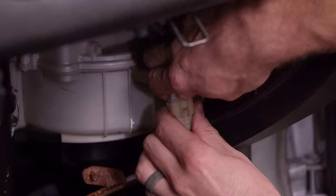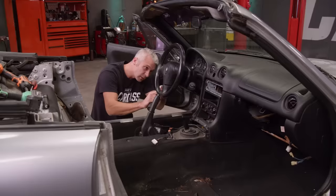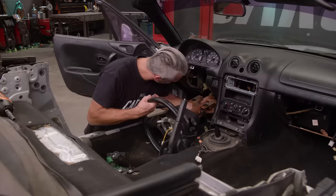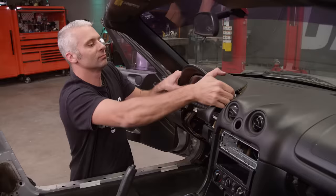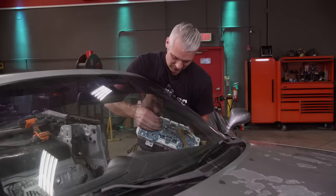And we'll go over to the driver's side. We'll get the horn out of here and the airbag too. All right, we can just get rid of this completely. I'll get the cluster out of it. This out of here. All right, get the dash out. We'll keep moving on.